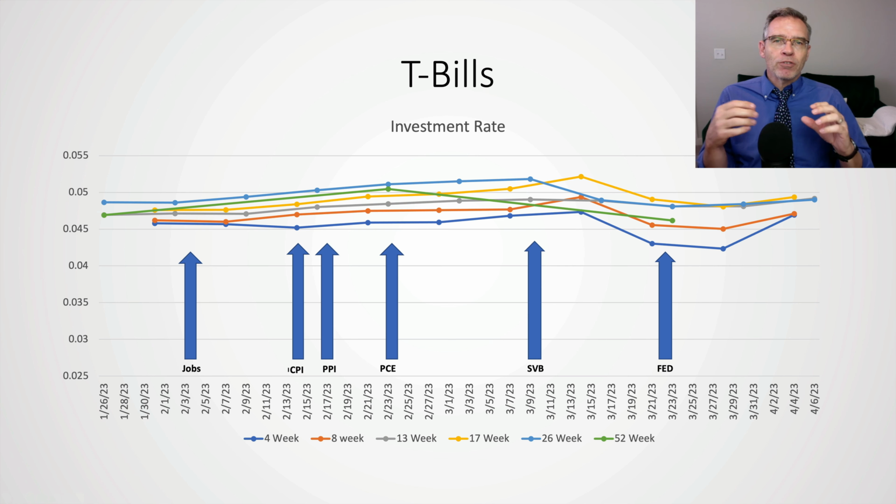Similar graph here, although I've shortened the timeline down to the end of January of this year, and I've included the most recent auction results. Now, I've placed in blue arrows here some significant historical things or recent events that have affected the Treasury bill rate. We won't talk about the jobs, the CPI, the PPI, and the PCE today. I did that last month, although we'll be looking forward to this data that's going to be coming out. The jobs report comes out this Friday, and we'll see how that affects Treasury bills.